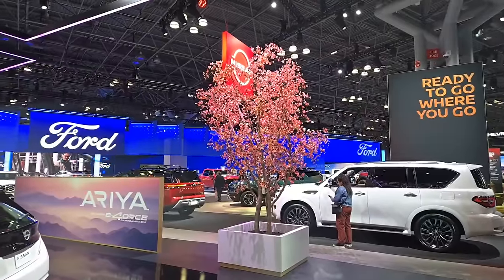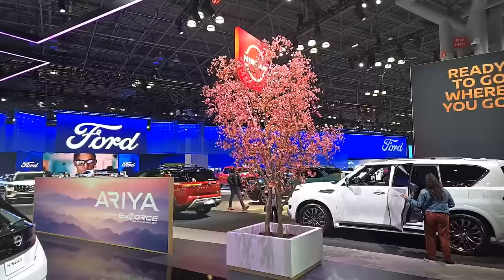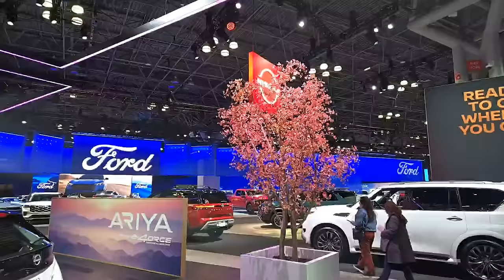Welcome to 2024 New York International Auto Show. This beautiful Sakura tree and Nissan and Ford and many, many more. Welcome everyone and let's explore this beautiful, amazing, fantastic exhibition in New York City. Let's see what's going on in the auto industry around the world. Welcome everyone. And let's go.